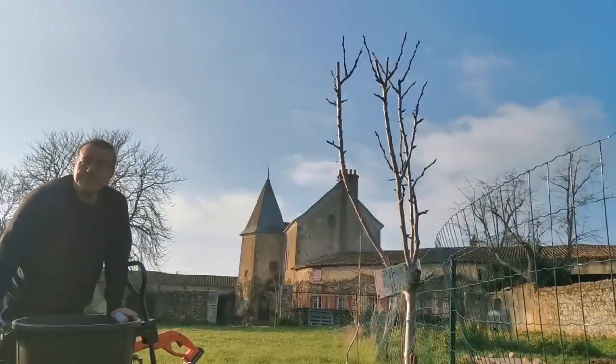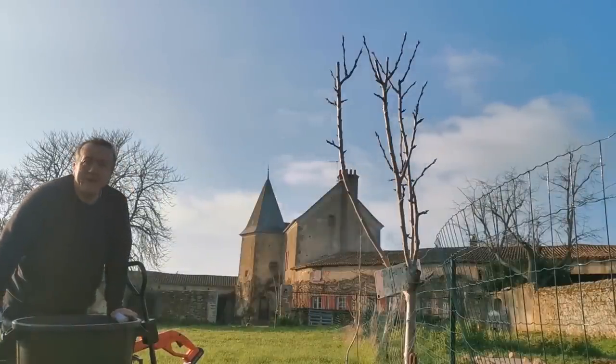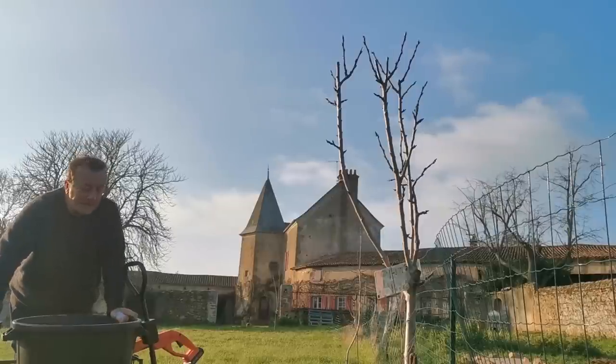Right, I'm going to get on with it and get these two done because it's getting a bit nippy out here and it's getting fairly late in the day.